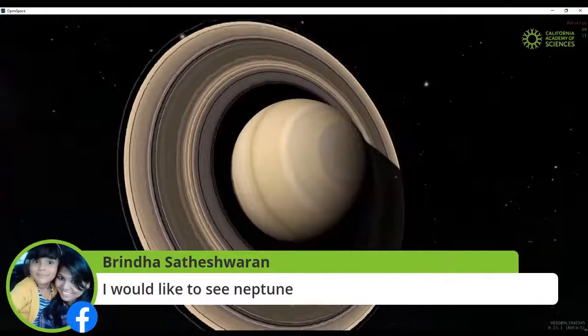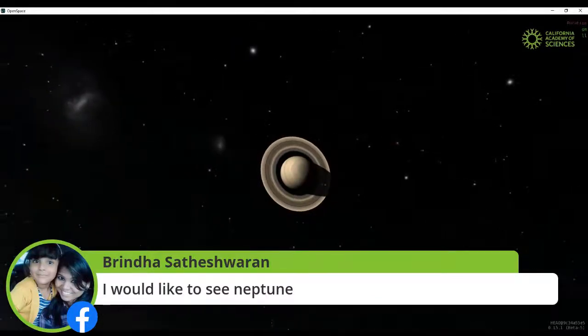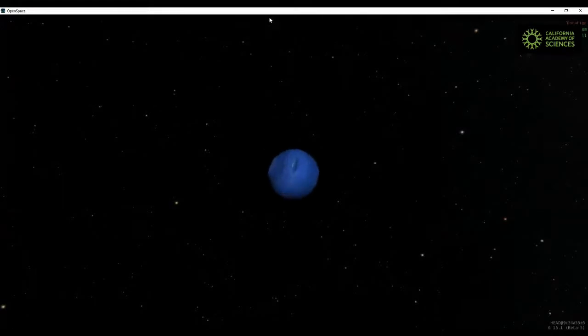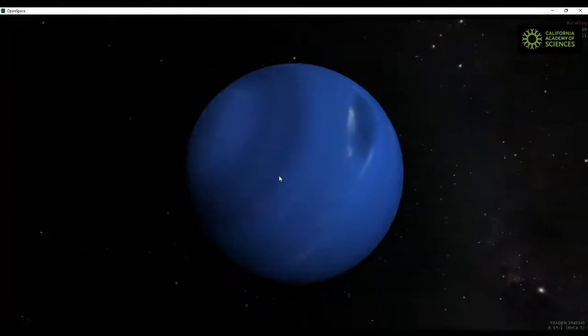Okay, stepping back a bit, we have a request to see Neptune. Oh boy, we are getting to the outer solar system, to the very farthest planet from our sun. Okay. Now, this is a long trip. If we were making it on spacecraft, we'd be talking about years. When we look at Neptune, we can see a dark blue surface.